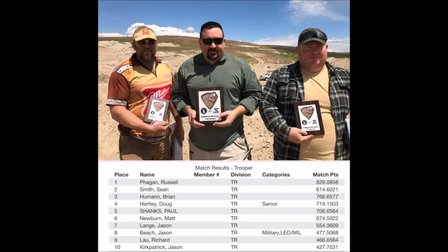I did win Trooper Division at this match, and I believe that having a reliable pistol caliber carbine with enhanced ergonomics with regards to the trigger, mag release, selector, and flared magazine well for fast reloads were key components to that victory. The advantages of the individual components may seem small or hard to quantify, but when they are combined with skill and continuity of training, those advantages begin to accumulate.